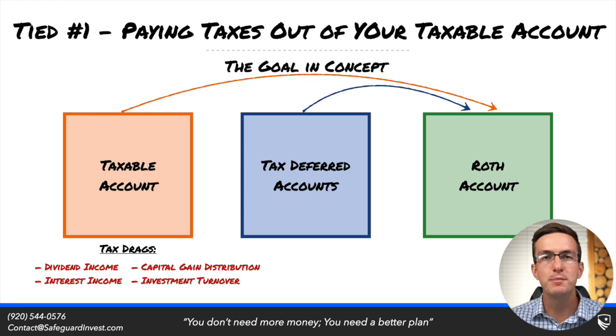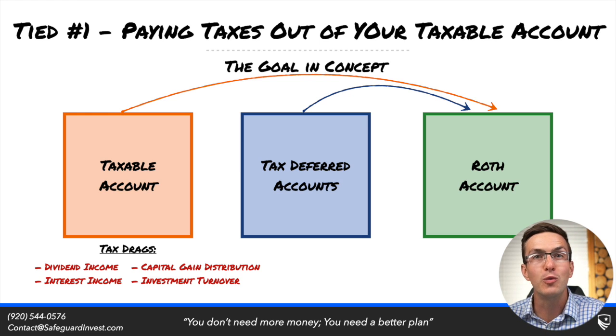Tied for the number one spot is paying Roth conversion taxes out of your taxable account. And without even diving too far into the numbers, we can just conceptually see why this makes sense. Remember that tax-free is tax efficient. Well, by paying taxes out of our taxable account, that's exactly what we're doing. We're effectively contributing to our Roth account.